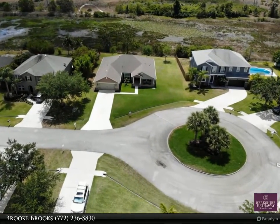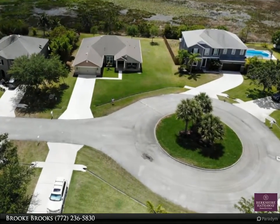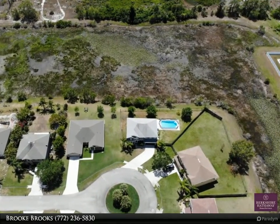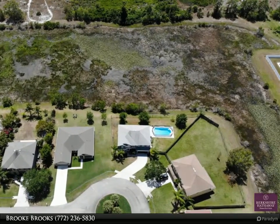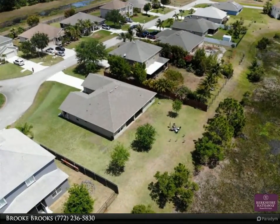Upgrades in the home include the Craftsman Elevation with stacked stone on the front of the home and cedar shake shingles on the gable ends, a 9-foot tray ceiling in the master bedroom, a garden bathtub in the ensuite master bath, and a full leaded glass front door with dual side lights.